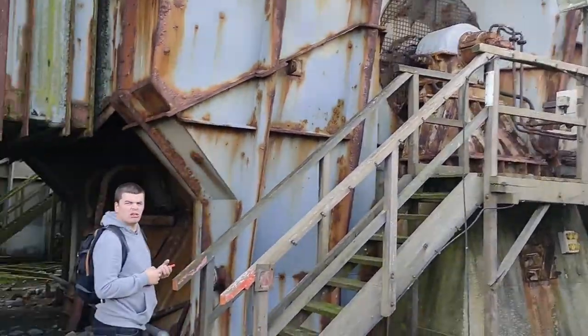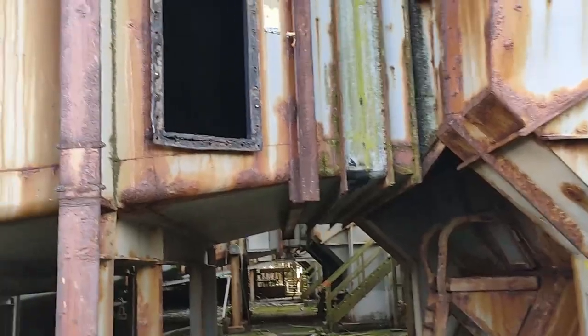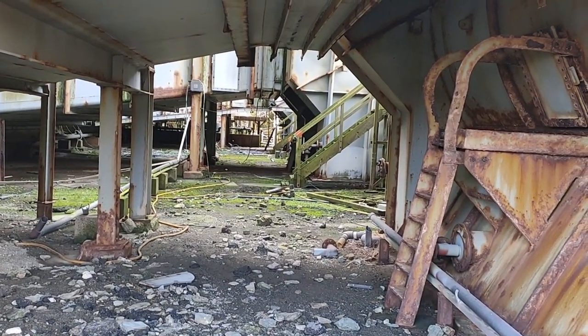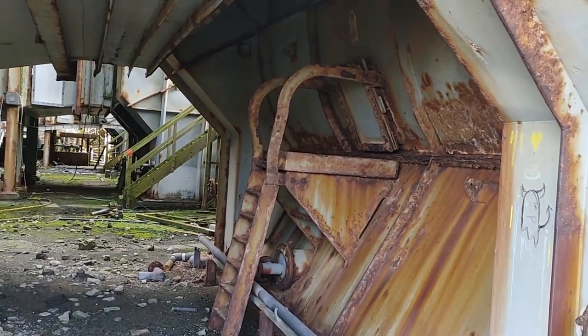Pumping station. Well, I'm guessing, or some kind of tank facilities or something. There could be tank facilities, I don't know. Oh, wow, check this out. Wow, that's just amazing.